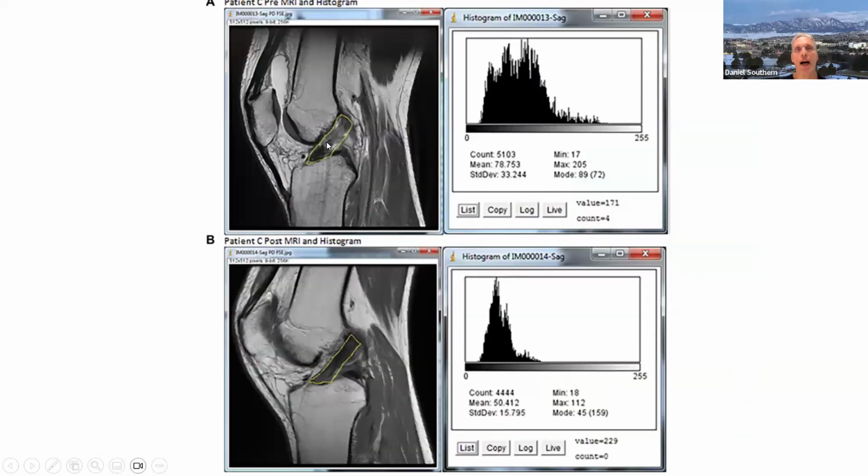This is a torn ACL, and this is a scale of the grayness within this ligament. The ligament should be nice and healthy and black, but you see, according to the gray scale here, there's a lot of gray in it. This is a knee post bone marrow stem cell treatment. You see how black it is. The gray scale has considerably lessened.